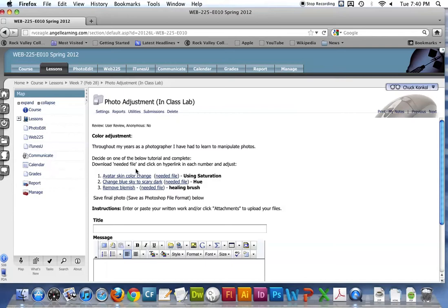What I'm going to show you how to do tonight is not the red eye feature, but I'm going to focus on the third one, which is in the photo adjustment in class lab, which is a remove blemish. I'm going to fire up Photoshop and show you how to use a healing brush. Healing brush is really cool to use for blemishes. And the picture you actually use for this lab is pretty extreme, so I definitely won't do it justice flying through it.